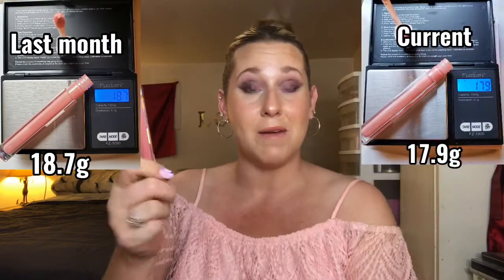And then last but certainly not least, the last item that is staying in pan, which has been staying in pan for the duration of this entire project now, is my CoverGirl Give Me Guava Lip Gloss. Last month, the weight on this came in at 18.7 grams, and we are now at 17.9 grams. So I used 0.8 grams of this, which is almost a full gram I used this past month, which is really, really good.